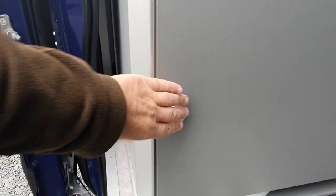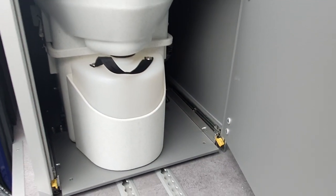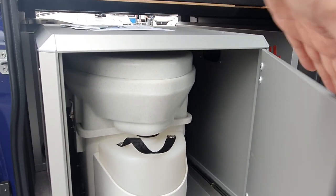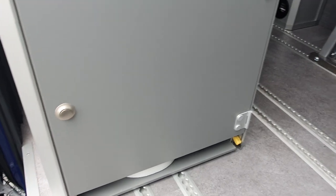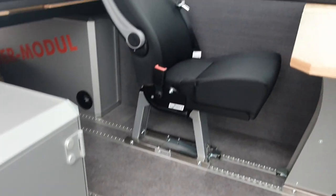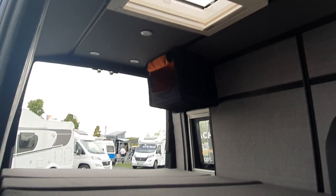And in here we've got a toilet from Tom Tour. It's a composting toilet, and my friend who did this van said that he hasn't looked back since getting one. But look at all this, the light coming in here. Obviously this just needs to be ideas. This is just the beginning.